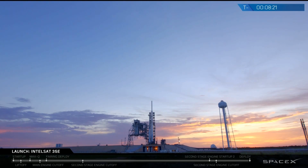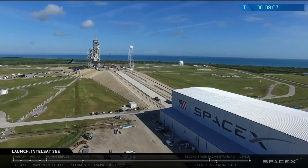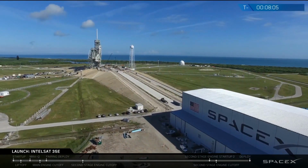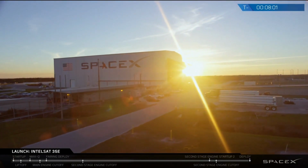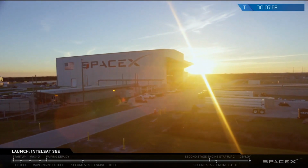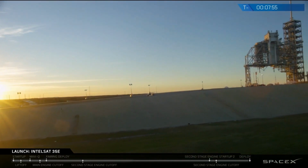39A is one of two launch complexes on NASA's Kennedy Space Center that were used for launches of the Saturn V in the Apollo program, and then followed up by the 135 Space Shuttle launches. Now, not visible in the typical view, but you can see here at the end of the long ramp is the hangar at the edge of Complex 39A. This hangar houses both Falcon 9s and Falcon Heavy stages.